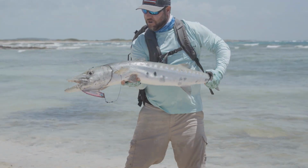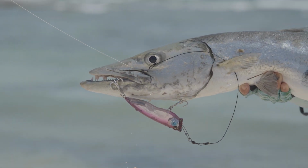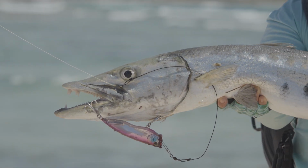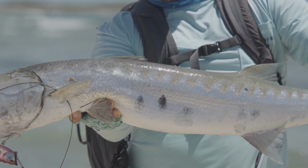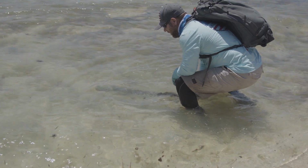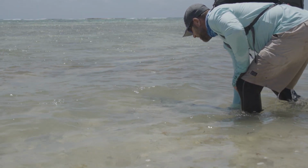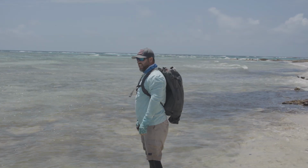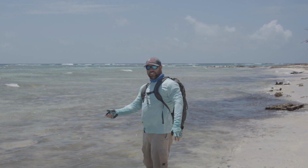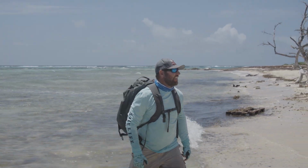Like, huge barracuda. So awesome. These fish are so powerful. They jump, they run, they're so fun. They eat top water. I was screaming like a little baby. Yes! And that thing hit it so hard and so fast, it scared me. Wow. Catch a big barracuda.